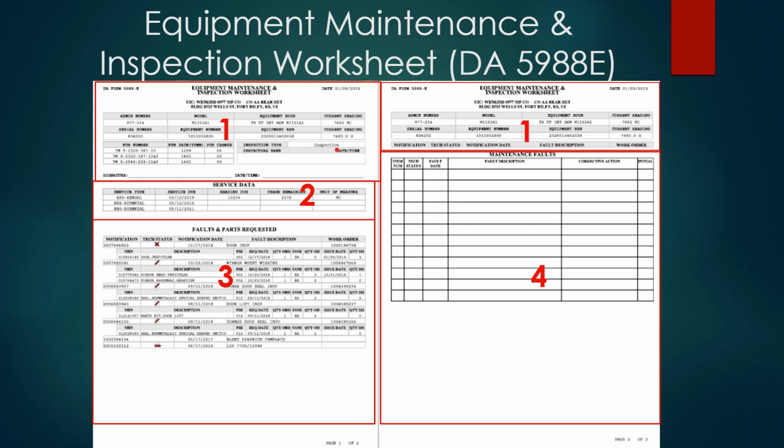Usually, if you're doing wheeled vehicles or anything with wheels, that tracks mostly by miles, that is what you're going to input. You will only input hours on specific things like some engineering equipment, generators, compressors, some forklifts, stuff like that. The service data in number 2 here is going to cover your biennials.